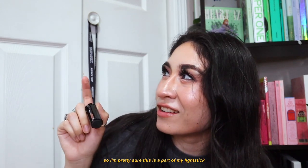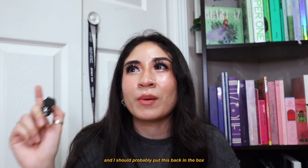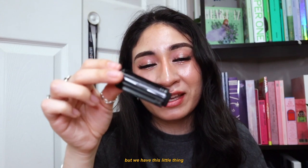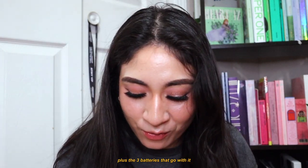So I'm pretty sure this is a part of my light stick, and I should probably put this back in the box now that I think about it. But we have this little thing plus the three batteries that go with it.